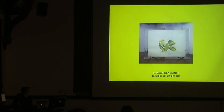In this piece, he cycles from Spain and he uses a bike whose only waste product is water. And he cycles all the way to the gallery and he uses that byproduct to paint this portrait of a cactus.